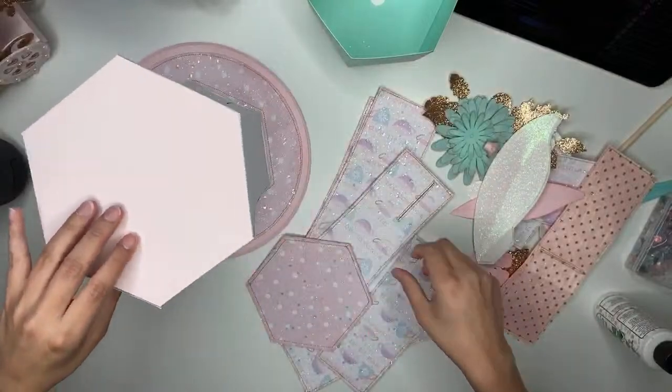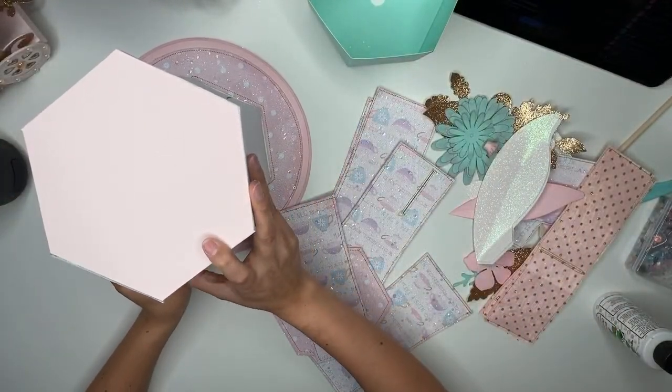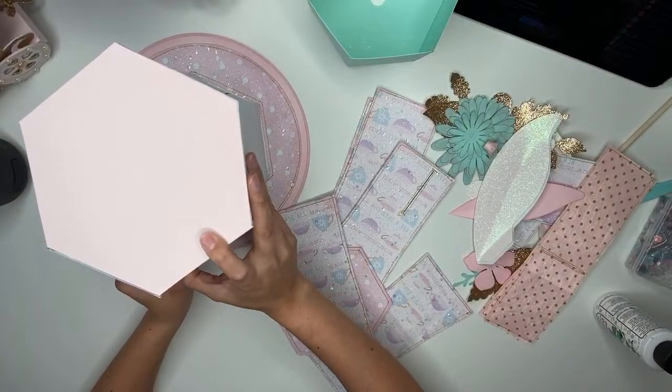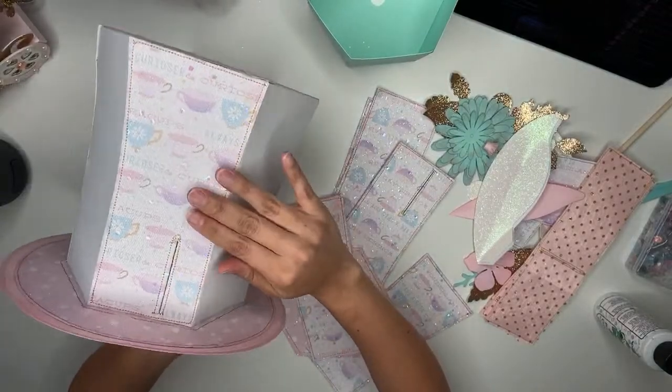Okay, let's go on to the next one. Oh, it's still drying here. I need to press it on the interior. That's why I took the little box out.